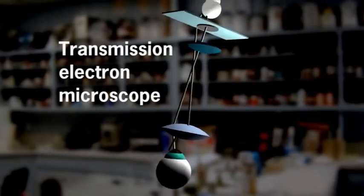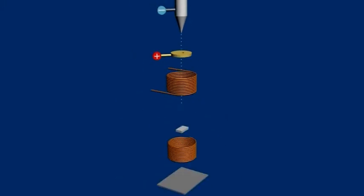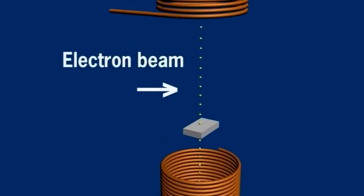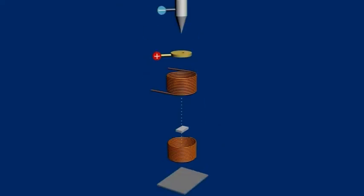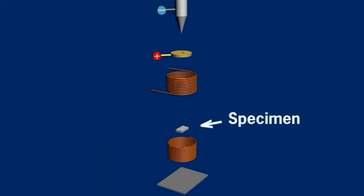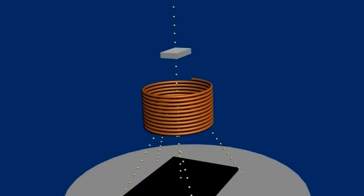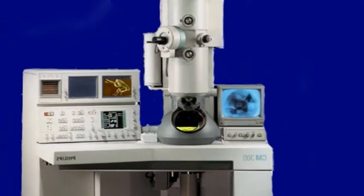The first electron microscopes worked in a somewhat similar way to light microscopes, but used electrons in place of visible light. These can have much shorter wavelengths, but can't be focused using glass lenses. We have to use magnetic lenses. The beam of electrons passes through an extremely thin slice of specimen, and is then focused onto a fluorescent screen, or photographic film.